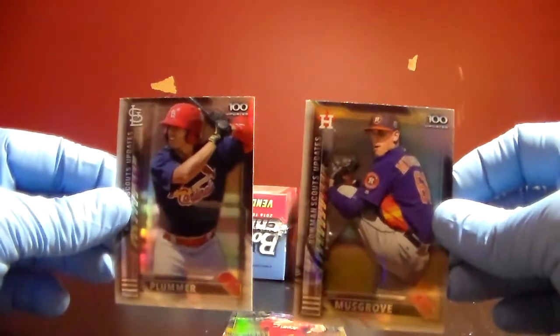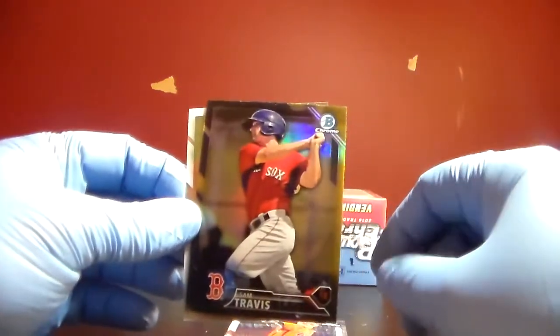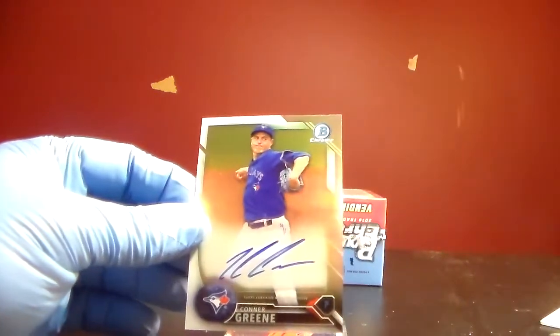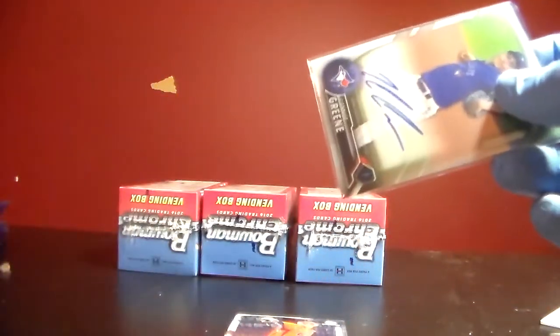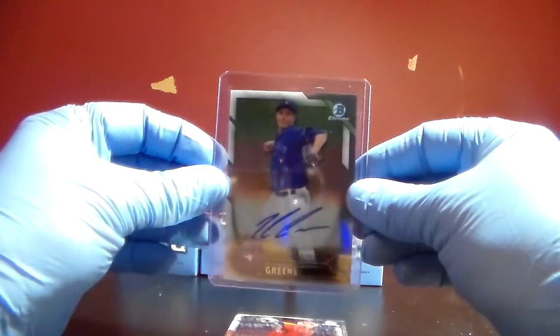St. Louis and Houston. All right, the Boston Red Sox as our insert with Connor Green, Blue Jays. Not necessarily the Blue Jay you're probably looking for, but at least you're getting something out of it. At least we're getting some other teams.